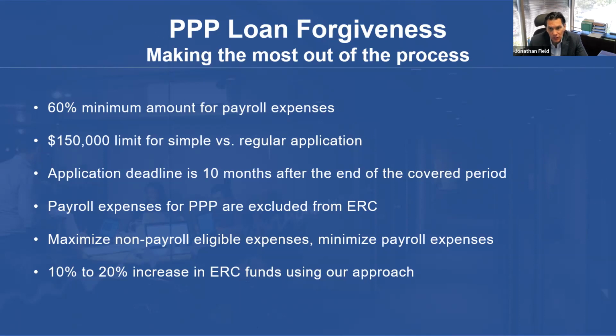And then when did you start your business? Because if you started after February 15th of 2020, then you qualify under a recovery startup business. So we look at all of the different ways. And like I said, it's a case-by-case detailed review for each company.